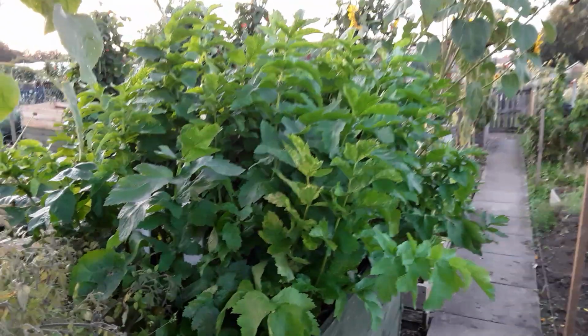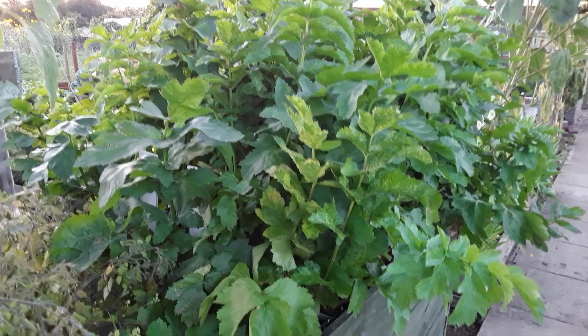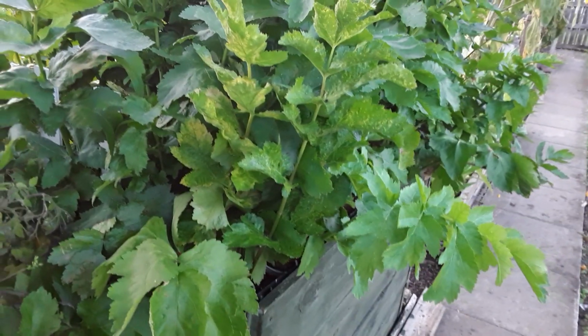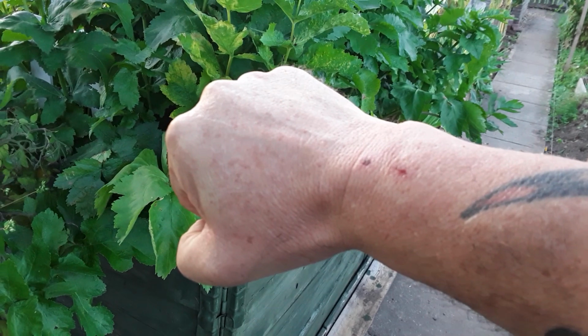I'm really pleased with the foliage on the parsnips. I've had a little fertiliser round and it looks pretty good. And as you know, I've been doing quite a few carrot reveals and they got me again.